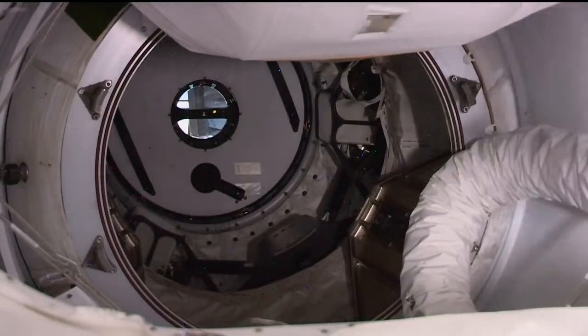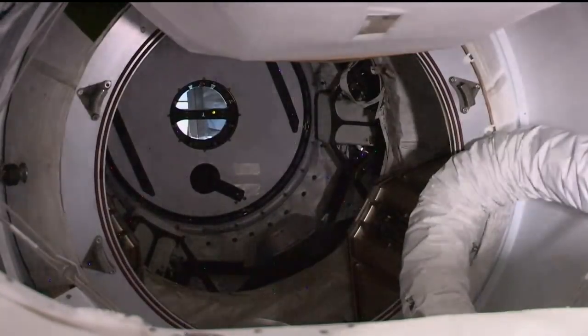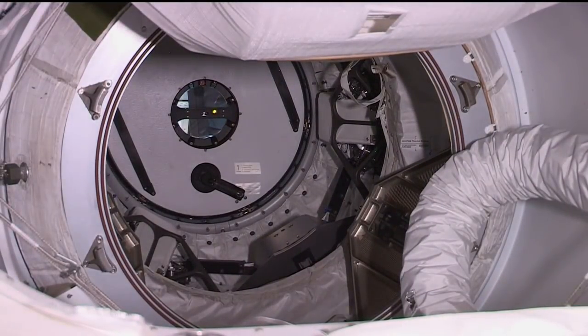Some final pictures taken inside the Crew Dragon and, of course, on the outside. A little window peeking in, and some of the sunlight from the Earth below still coming in through the windows of the SpaceX Crew Dragon as it flies 253 statute miles over the Pacific. Again, that time, 11:39 a.m. Central Time, 12:39 p.m. Eastern.